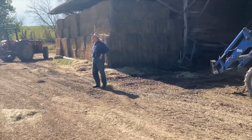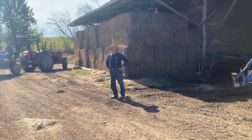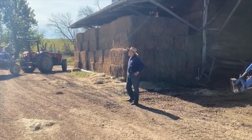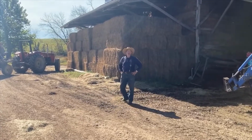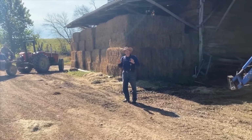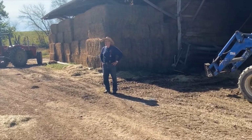So this is kind of my favorite little stop. It might not seem like much, but there's a lot going on here. I call this the heart and soul of the farm. So this is our carbon shed. Yeah, we call it the barn, but for sake of discussion right now, we're going to call it the carbon shed.